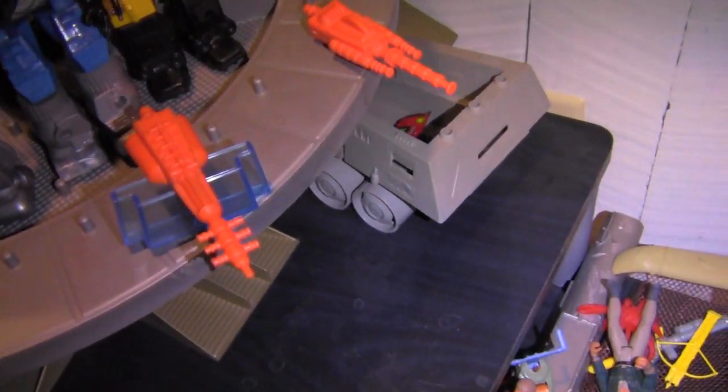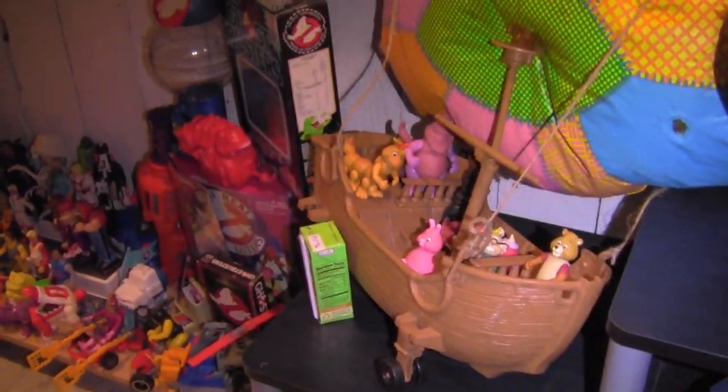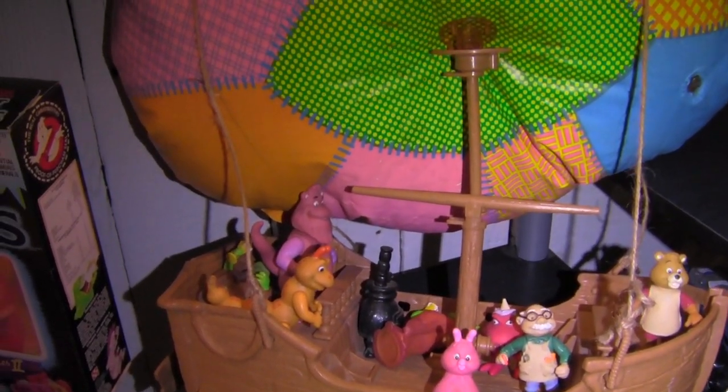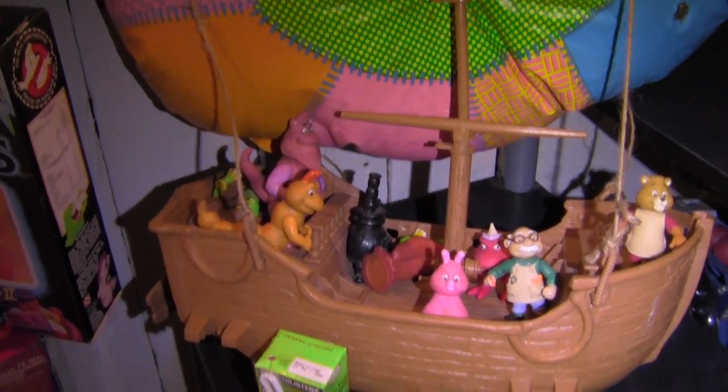And then the other vehicle, the good guy vehicle, is down here. I have no parts for it except for the body. And then I've got the Teddy Ruxpin, the little Teddy Ruxpin airship. It had some broken pieces on it. As you can see, the balloon's kind of falling off. But I've got it. That's all that counts, I guess, in the long run.